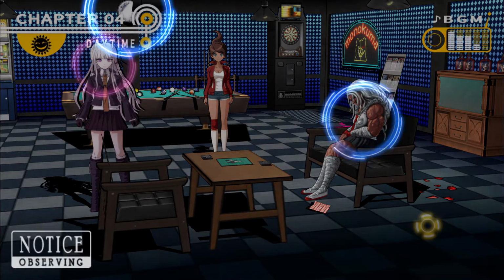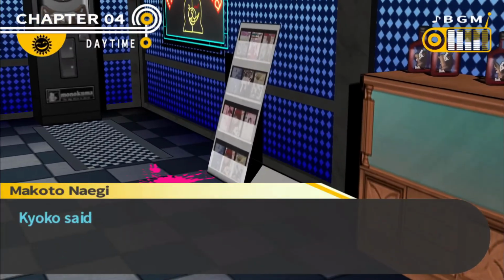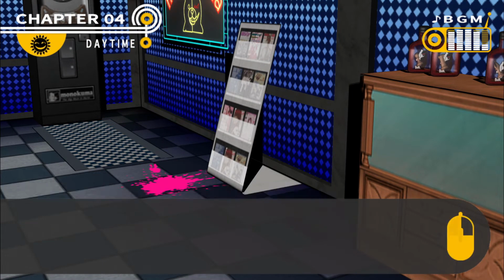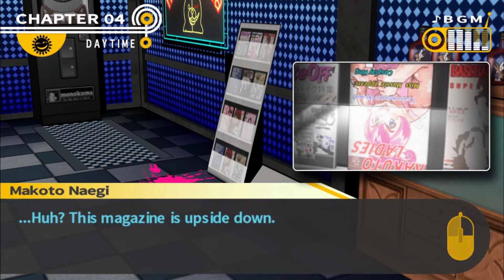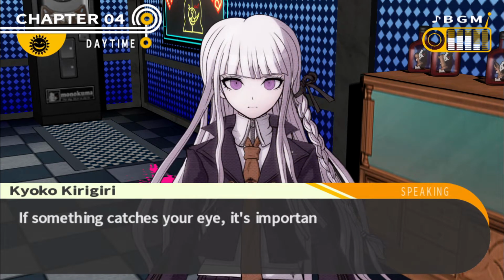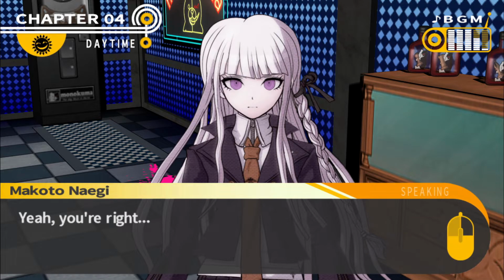Alright. Kyoko said the magazine shelf was hiding a clue of some kind. Clue... Huh? This magazine is upside down. Did someone put it back that way by accident? Hey, if something catches your eye, it's important for you to explore that in detail, don't you think? Yeah, you're right.